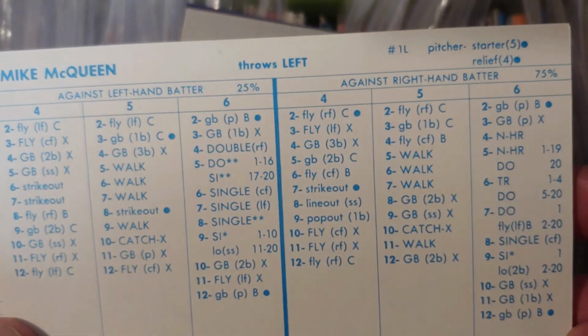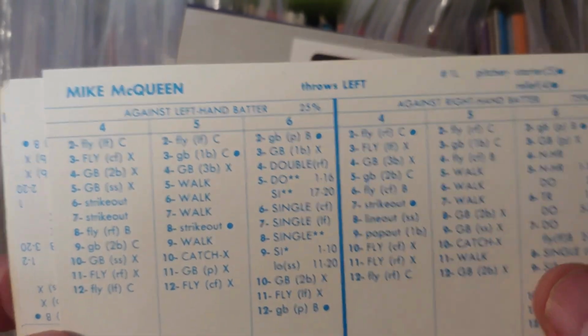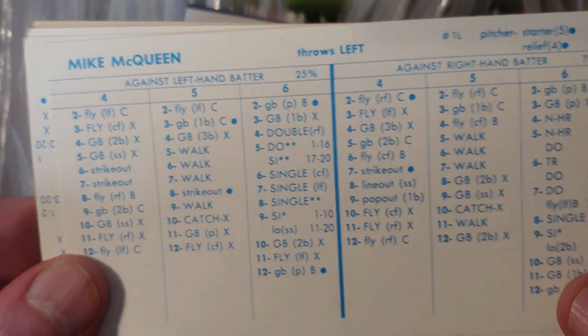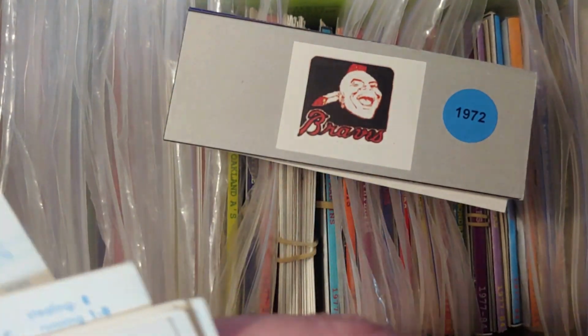The third player is a lefty, Mike McQueen. And mostly, this man will be in the bullpen as a situational lefty. So regardless of which card is taken, you want the card to be getting lefties out. Not really seeing that here, but at least he doesn't give up homers to lefties. It's a 4.62 ERA. I think his 71 card is better. So that'll be the analysis for Atlanta. And of all those, I think I like Carty the best, believe it or not. So that's where the Braves will start in the year of 72.